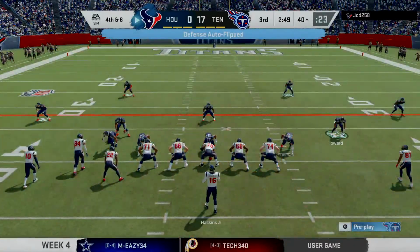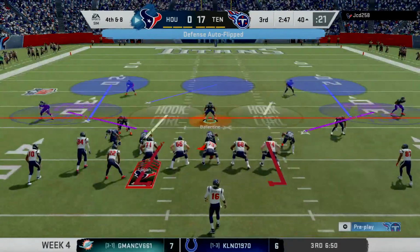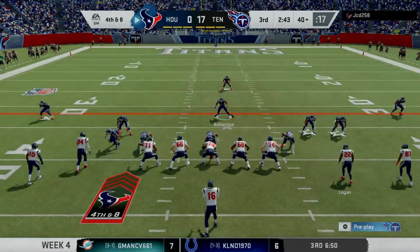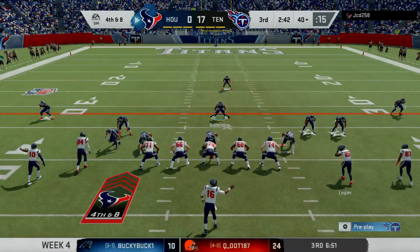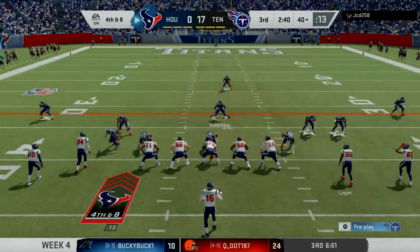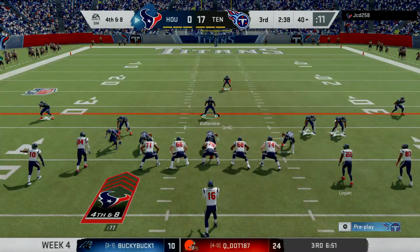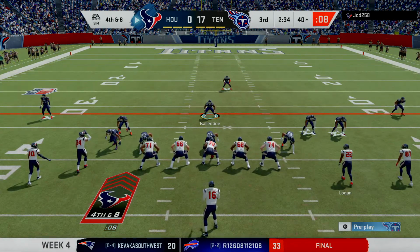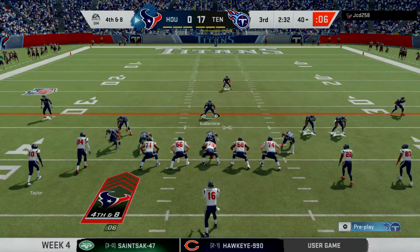I guess they figure they got to start taking some chances. Here's a big one in this third quarter as he'll go for it on fourth down. Check Mike 39. Tackles. Check Mike 39.